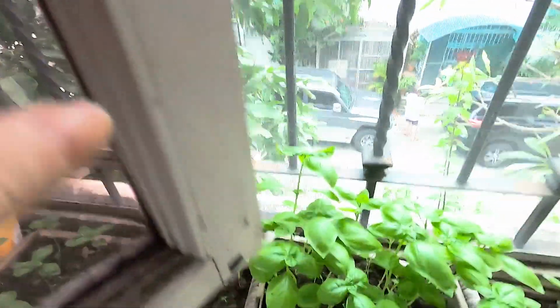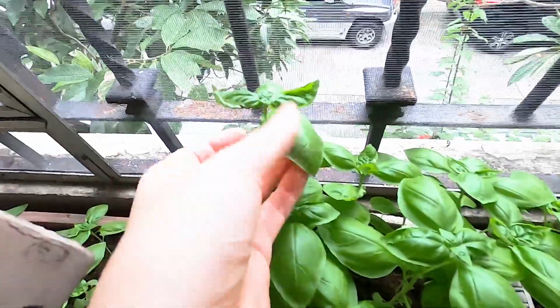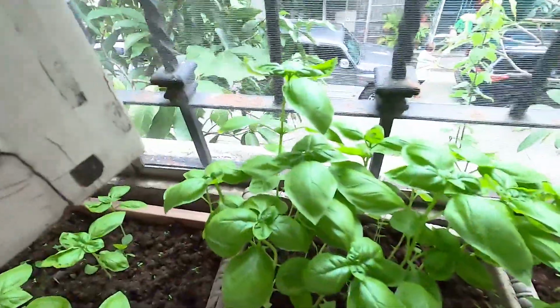Oh my goodness, look! Imagine that. It took me almost, I would say, 2 or 3 months to grow this because there hasn't been that much sun. But isn't that great? Imagine harvesting your own food. So let's go grab some basil.